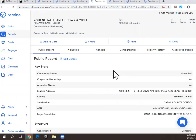Okay. Any questions? Anyone that's online? Do you guys have any questions? Do you have to upgrade to send the mailers? No, you don't have to upgrade to send the mailers. Anything else? And I'll get that example and send it to Remine.